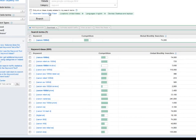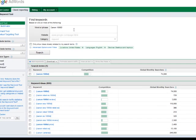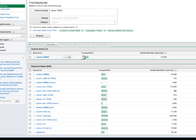Okay, so that's the whole process here, is just to go through it and pick out products and then start putting them into the Google keyword tool and start expanding on your list.